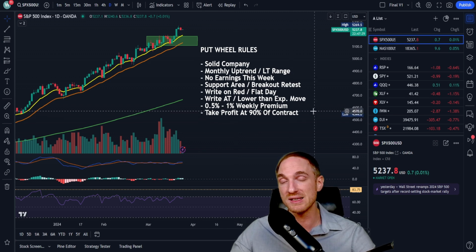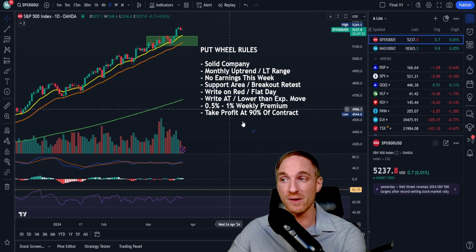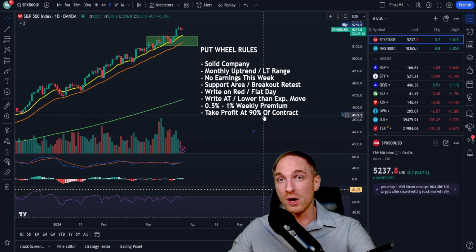This is very important since most of our trades will be fired off on a Monday or a Tuesday. The strategy requires very little position management thereafter. Once you open the trades, you basically let the theta decay, otherwise known as the time decay, do the work for you. And since you won't be at your computer, maybe Wednesday, Thursday, Friday, we just want to set take profit orders at 90% of the contract value.